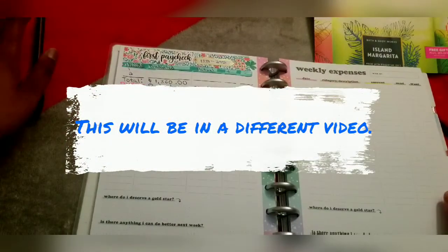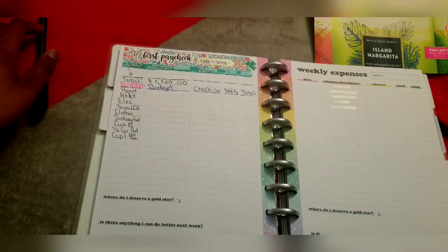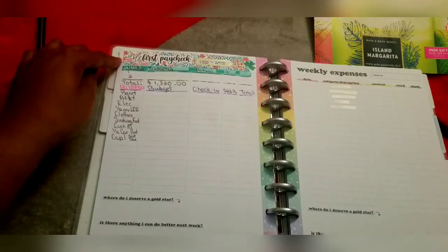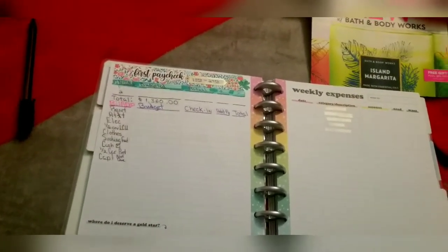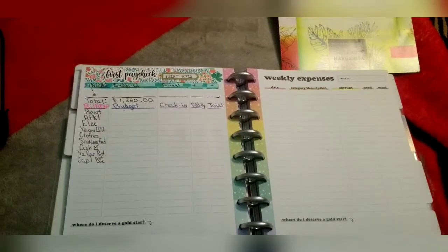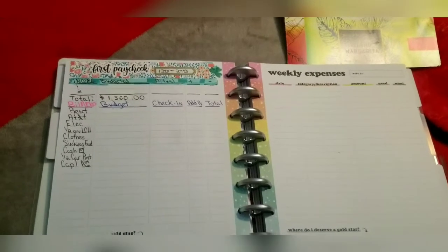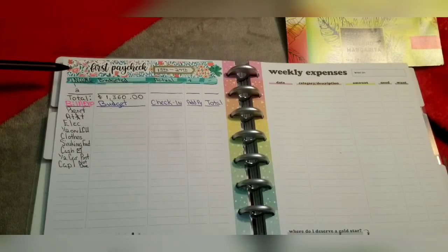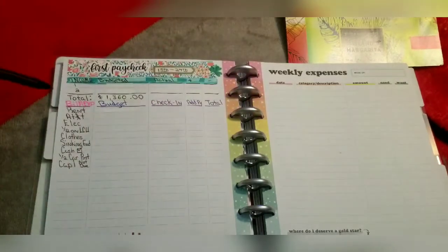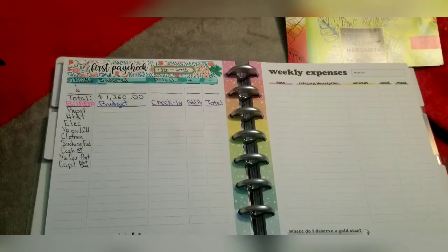Also, when it comes to the expenses, of course, I take the weekly expense and I would cover that up like I did here. So you have income. Let me see if I can make this better when it comes to the lighting. Okay, I'm back. That should look a little better. Also, let me zoom in a little bit as well. When it comes to the first paycheck, which I would make a separate video on as well, normally what I would do is cover this up and put income, budgeted, actual, plus or minus.